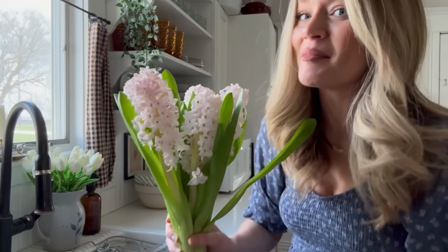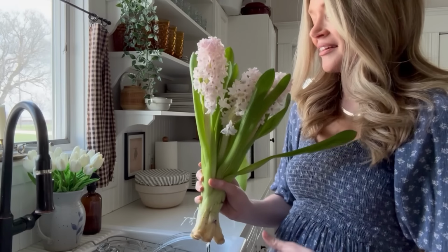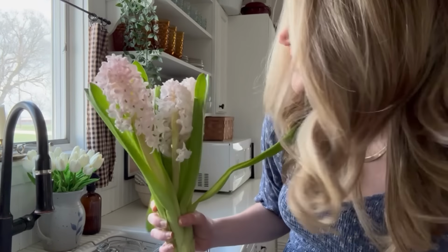Y'all, I love the smell of hyacinths. It's probably my favorite smelling flower out there, so I couldn't resist these.